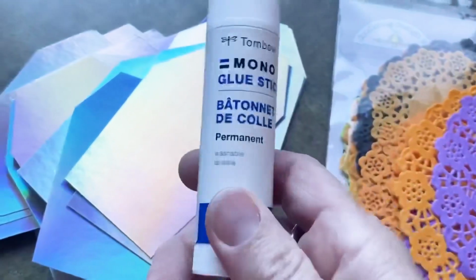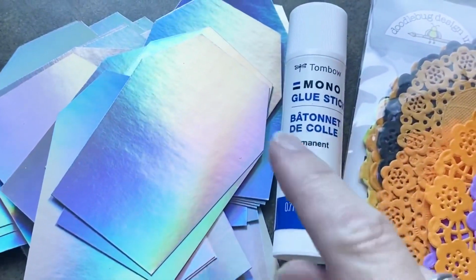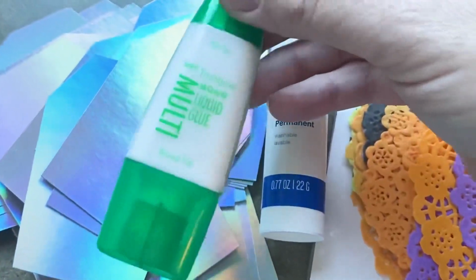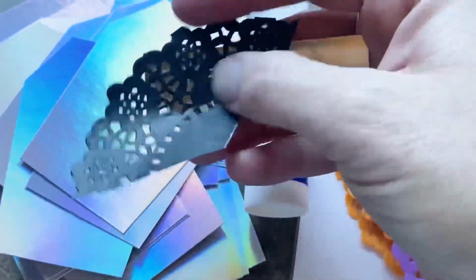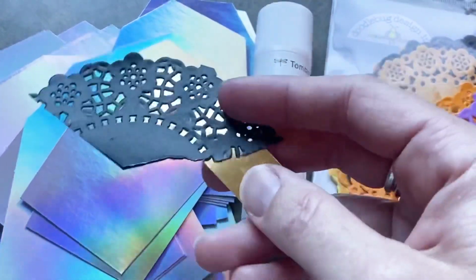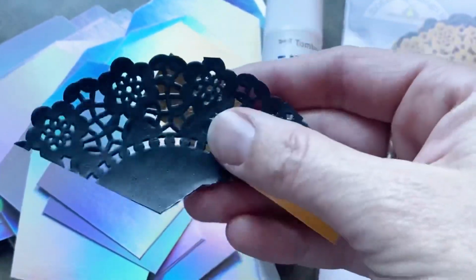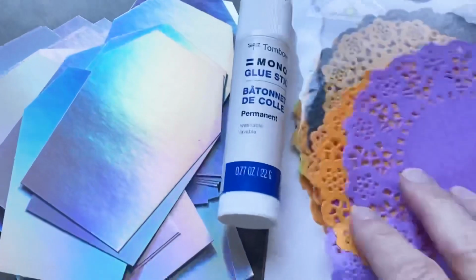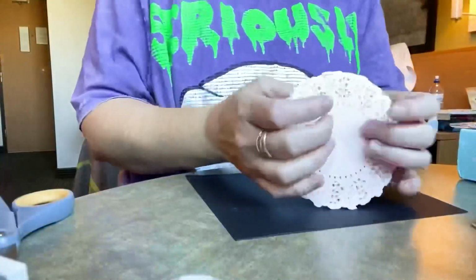And I did a little tester situation with this mono glue stick because I want to make sure that it didn't dry tacky. This mono multi-liquid glue is a glue of Tombow's. It does dry tacky, so I just wanted to double check and make sure. So I used the glue stick on the same kind of shiny paper with a doily, and there's no tackiness left behind, and you can see it dries clear and matte, so that's pretty exciting. So I'm gonna get started on putting some bits of doily onto my little cards here.